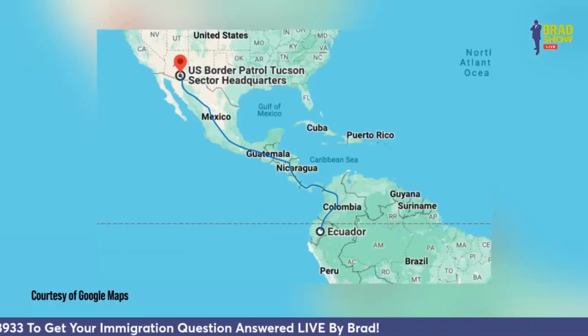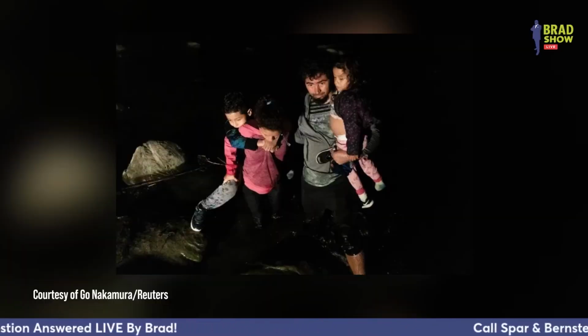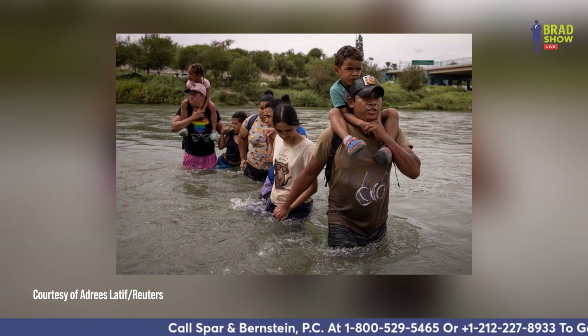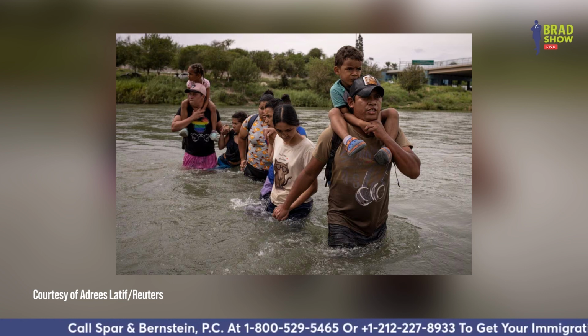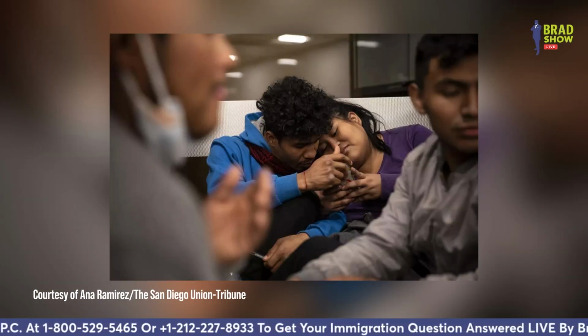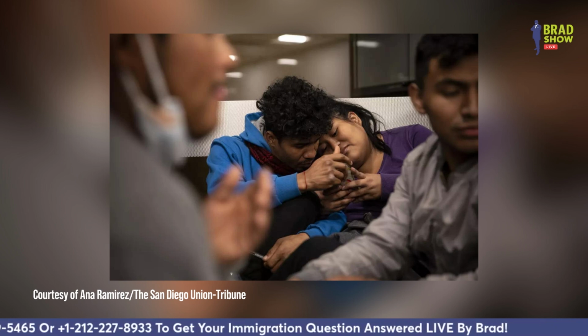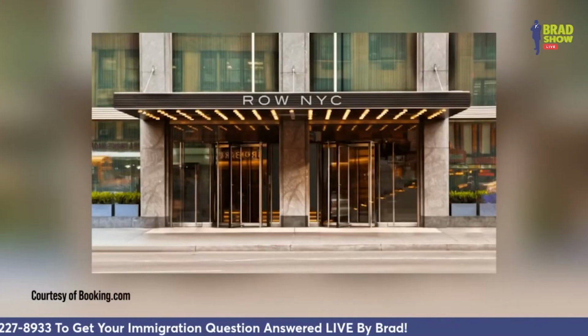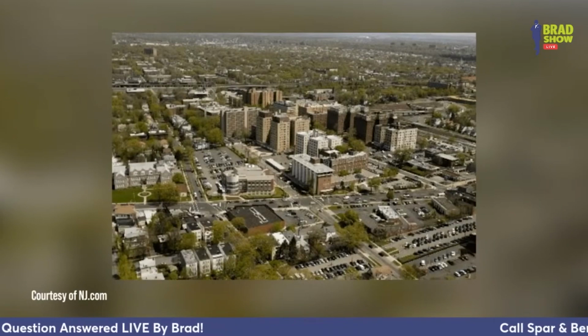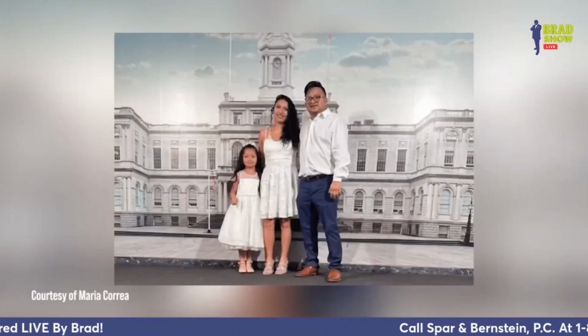Facing instability in Ecuador, they decided to migrate to the United States together, and went on a perilous journey through 7 countries with their young children, just 2 and 6 at the time. Alquinga's determination to protect his family strengthened their bond as they navigated jungles, rivers, and shelter shortages. Arriving in New York about a year ago, they stayed at the Row Hotel before settling in East Orange, New Jersey. And despite pressure to marry in Ecuador, they waited until they felt ready, choosing to wed in New York in 2023.